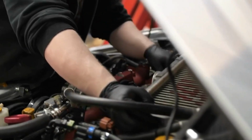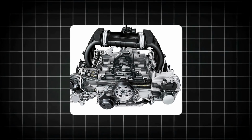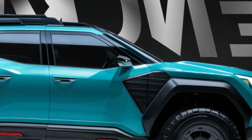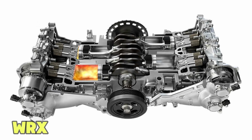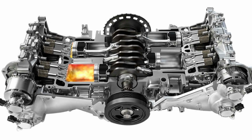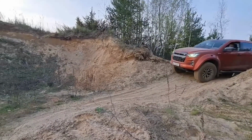That's correct, even the base model Brat consumes fuel like it's on a diet. But wait, there's more. Subaru provides a 2.7-liter turbocharged boxer engine for individuals looking for more power in their Brat. This big guy produces a staggering 350 horsepower and 390 pound-feet of torque. It's as if they grabbed the WRX STI engine and fed it protein smoothies before sending it to the gym. This engine is equipped with a newly built 8-speed automatic transmission that shifts as quickly as a chameleon changes colors.